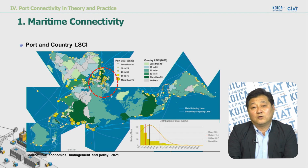This figure shows the world map. The yellow dots represent the ports' Liner Shipping Connectivity Index. The bigger the dot, the more connected that port is. As you can see, the most connected ports are located in the Far East and Southeast Asia, Southern Europe, and Northern Europe. Something interesting to note is that there is a very high concentration of highly connected ports in specific world regions, and in particular Far East Asia and Europe.